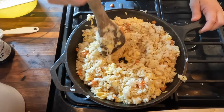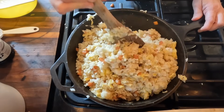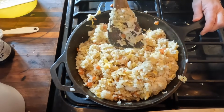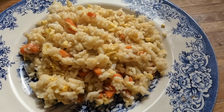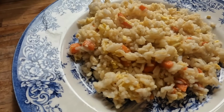This is very simple and easy to put together, but there is a lot of nutrition in this meal, even though it doesn't really look like it, or you might not think that way, especially if you are sure to add some vegetables. It's got plenty of protein. The rice will give it plenty of staying power, and there's a lot of flavor.